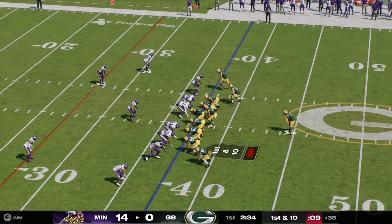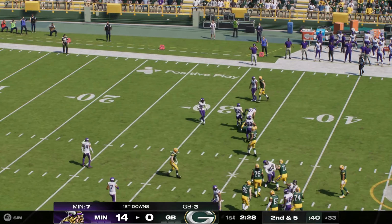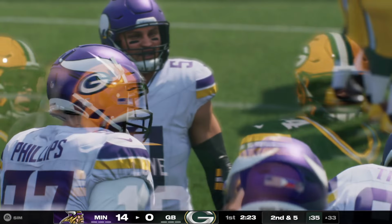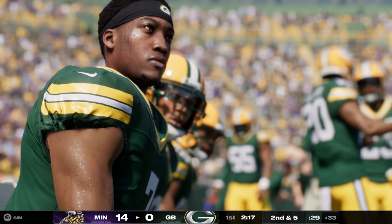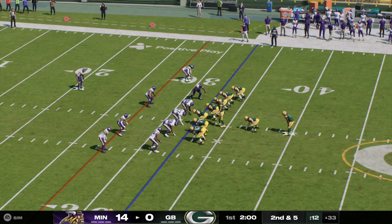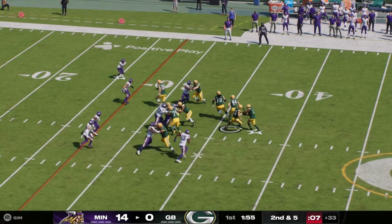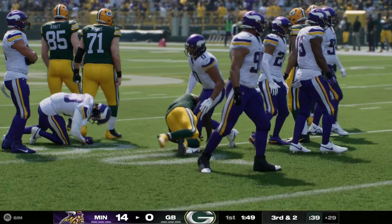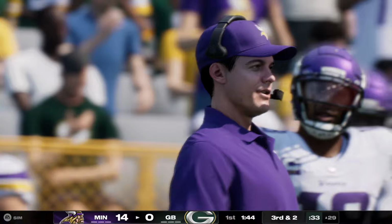So here's a 1st and 10 at the 38. Love now. He has it complete to Christian Watson. He'll be hit down at the 33, 5 yards on the play. From the 33, here's a 2nd and 5. Now a give to Jacobs running right, and he will cross the 30 down to the 29-yard line. Just not a whole lot of room to operate there on that carry.